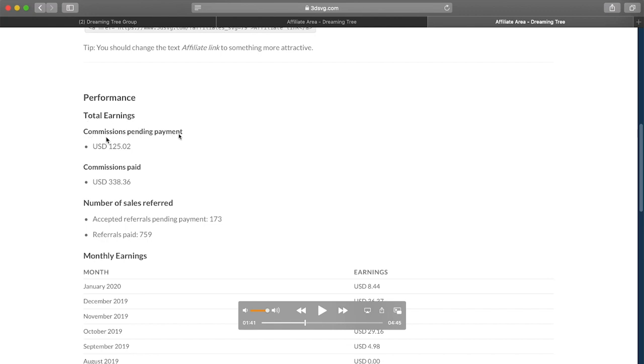The commissions pending payment indicates how much money you have on the table that is waiting to be paid out. So these are all commissions that you've earned that have not yet been paid out. Now, below that is the section labeled commissions paid, and this is how much you've earned over the lifetime of your membership with our affiliate program.